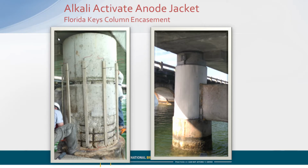And so what they're doing is they're going in there and they're going to measure the electrical continuity and make sure that all the reinforcing steel within this pile or within the structure is all continuous, because if it's not continuous, your CP system that you install on here isn't going to be able to protect all of the steel or any of the steel that's discontinuous. You can see here they've had some spalled concrete, they removed that, and then they just put the jacket system around it and poured it back.